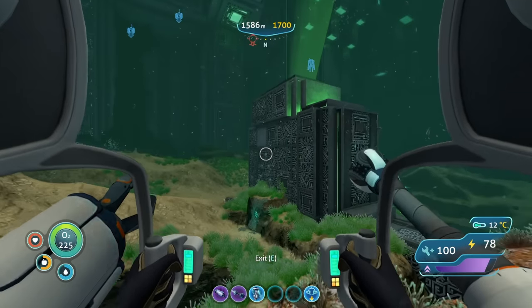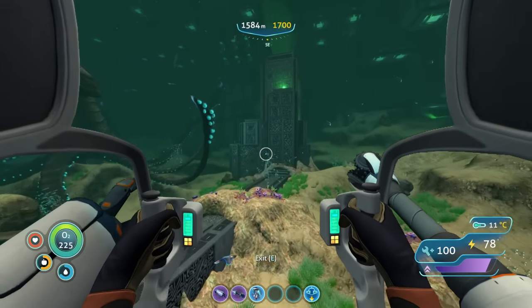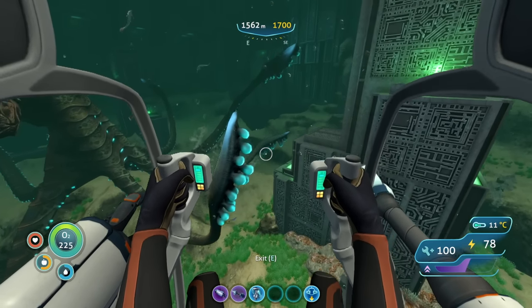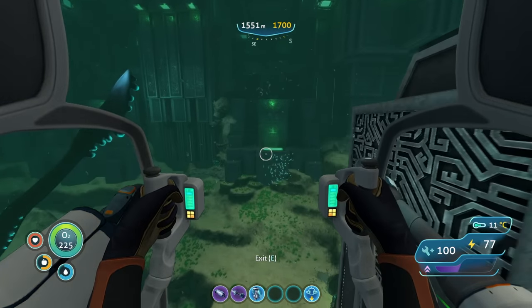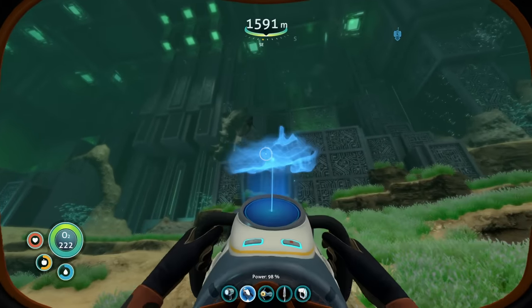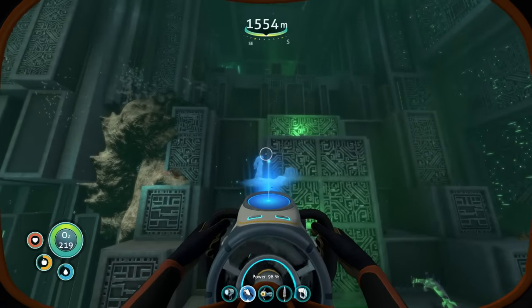Okay, wait, okay, we need to go this way, and then I just need to craft it. I just need my Cyclops to craft it. Hurry. Oh, jeez. This is so slow. But I don't want to go without it, because I could run out of air. Although, wait, no, I'll be fine. No, I'll be right back. Ooh, scared me.